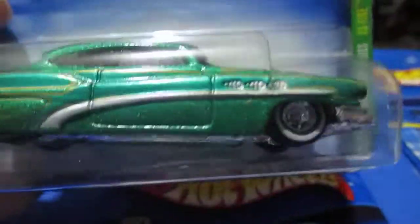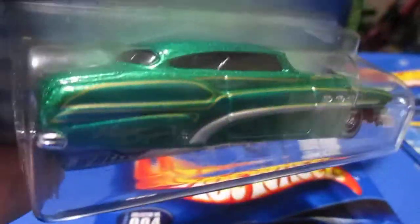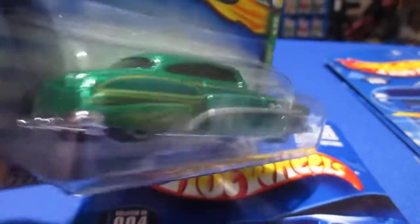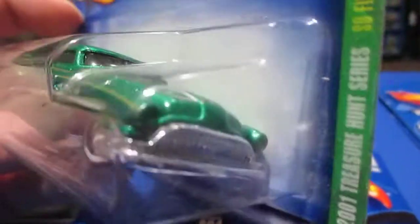Number three would be so fine. It's like an old Buick lead sled.